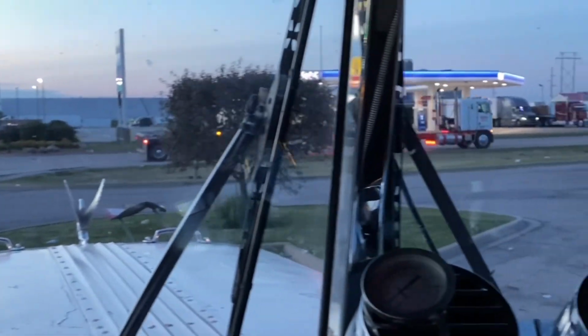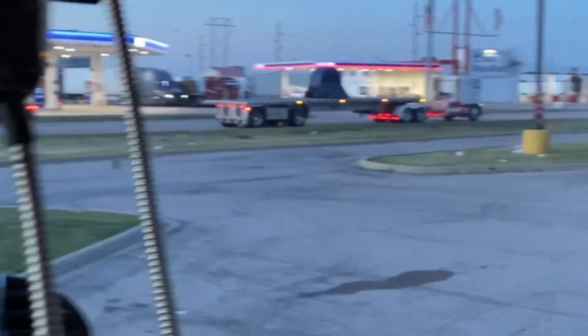I've been trying to catch this truck. I see this truck in the middle of the night, no telling how many times.